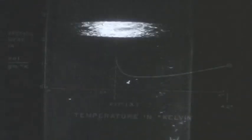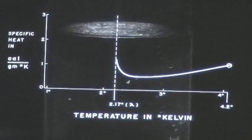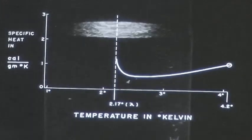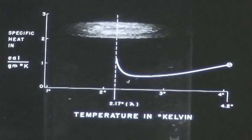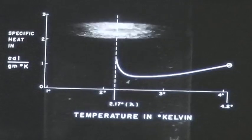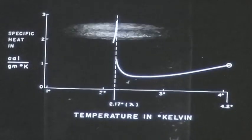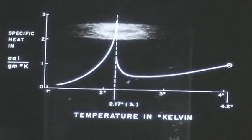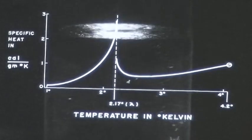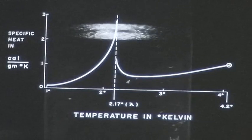As we've told you before, the specific heat of liquid helium is very large at the lambda point. In fact, it behaves abnormally even below the lambda point and falls again very rapidly with the temperature. This discontinuity in specific heat is another reflection of the fact that we are dealing with a change in the phase of the substance. By the way, the curve resembles the Greek letter lambda. The transition temperature got its name from the shape of this curve.